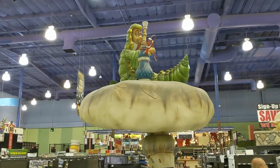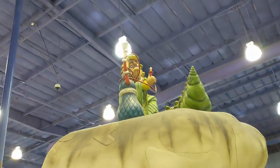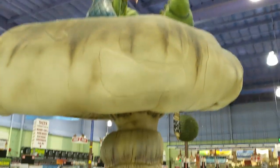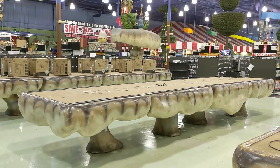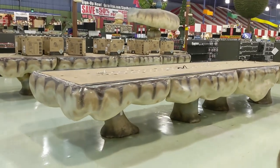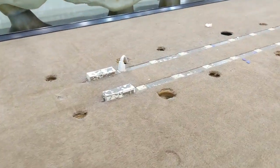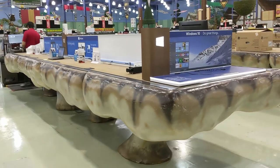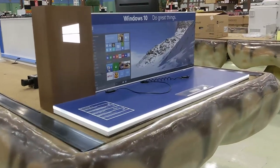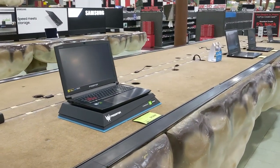A very prominent Alice in Wonderland character. But behind him and his mushroom is the computer section, or what used to be the computer section. Now it's a bunch of empty tables. It's kind of sad. Windows 10, I guess. No, we won't be doing great things today. At least there's a few laptops to choose from. Well, four to be exact.